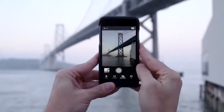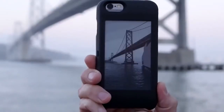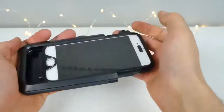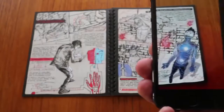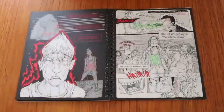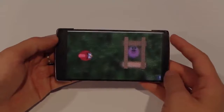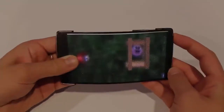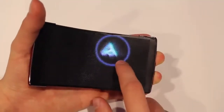44. iPhone second screen, transforms the back of your phone into an always-on screen. 43. Live Manga Toolkit, a cross-platform toolkit for the creation of animated and interactive content for digital publication. 42. Holographic Flexible Smartphone, comes with a display with a layer of tiny lenses over it that disperse light into multiple directions, showing a 3D image.